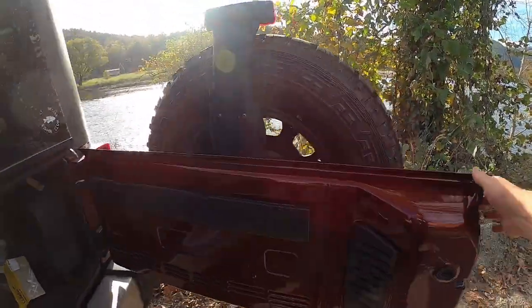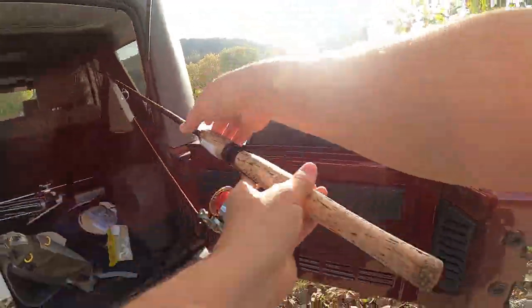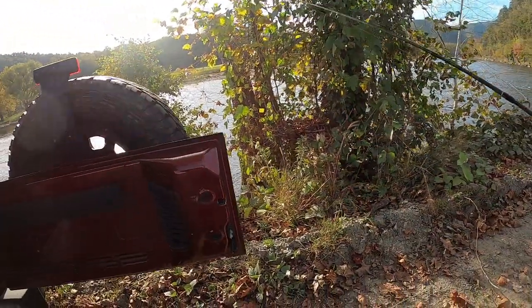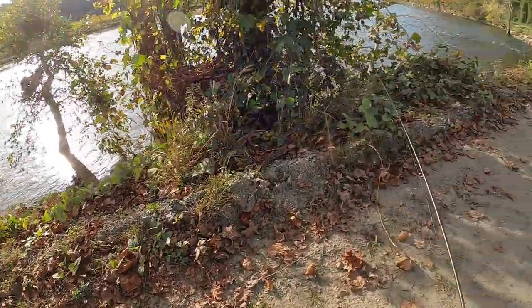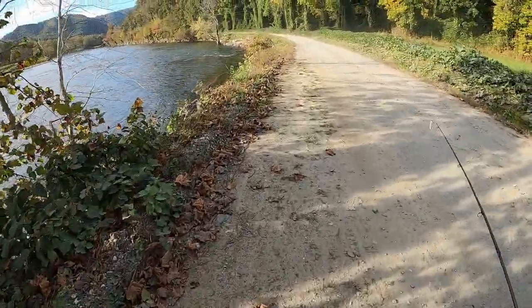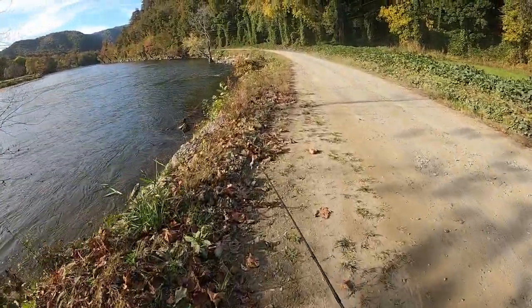Got us another hole here, a little stretch. I see some timber laying along the bank. Might be holding fish. We'll make us a few casts and see anyway.